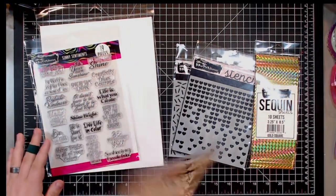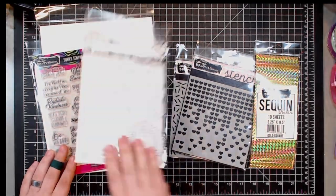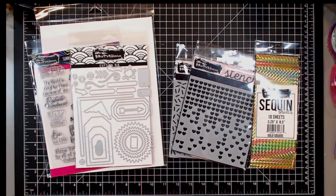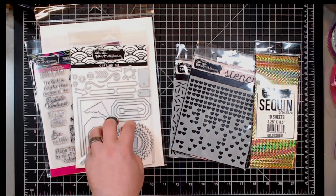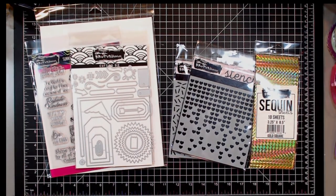You're also going to receive the cutting die set. This is the Easy Elements die set. If there's any die set that you get from Brutus Monroe this year, it really should be the Easy Elements die set. It is an incredible die set. I think every single thing you could possibly need in order to create any project. I mean, really, literally any project.